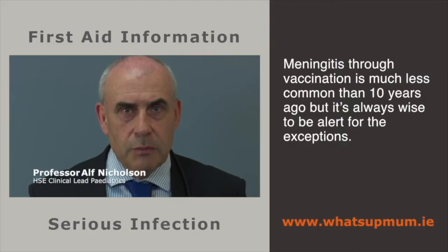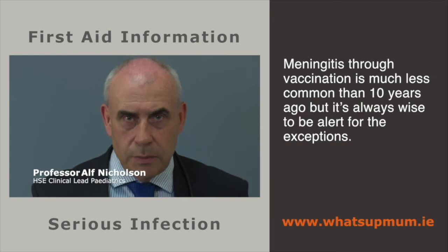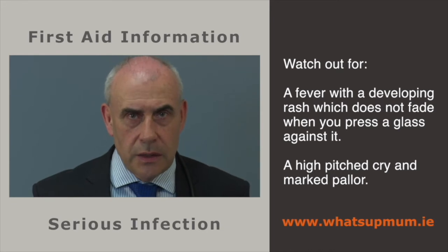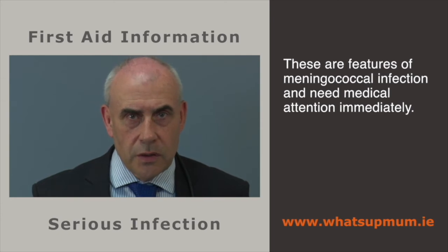Happily, meningitis is much less common than before due to vaccination, but it is always wise to be on the alert for it. Watch out for a fever with a developing rash which does not fade when you press against it, a high-pitched cry, and marked pallor. These are features of meningococcal infection and need medical attention immediately.